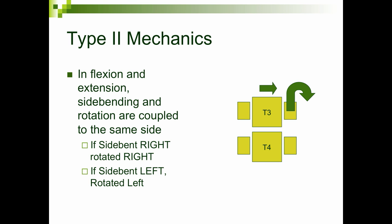Remember, type 1 was in neutral. Type 2 mechanics is in flexion and extension. Side bending and rotation are coupled to the same side. So this time they're going in the same direction. So if a segment is side bent right, it will also be rotated right. And if it's side bent left, it will also be rotated left.